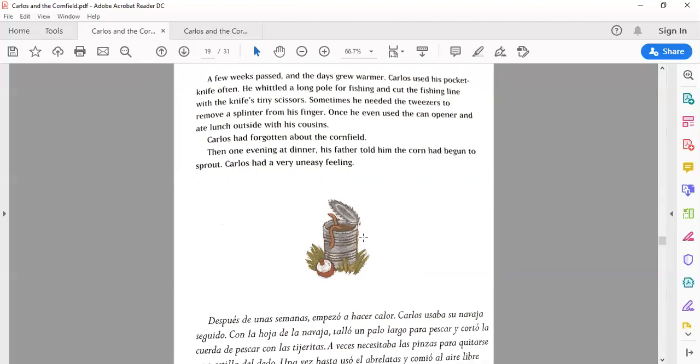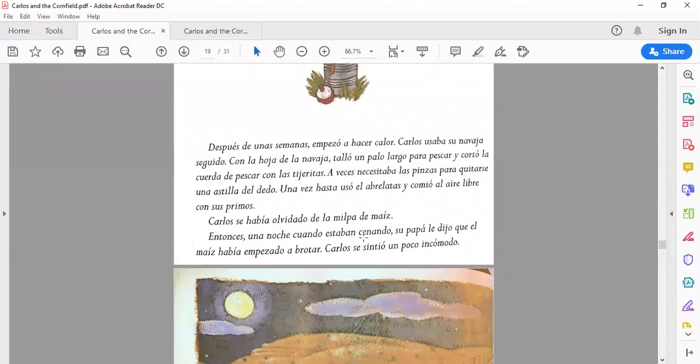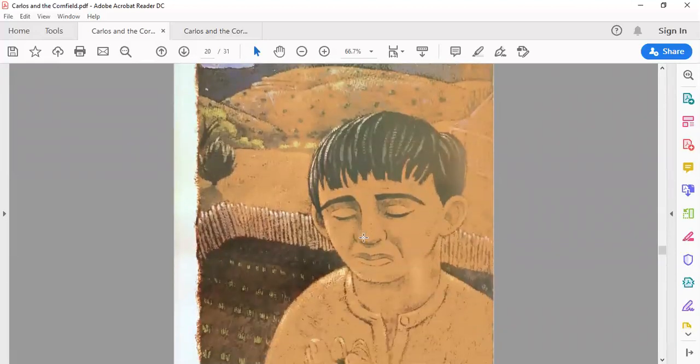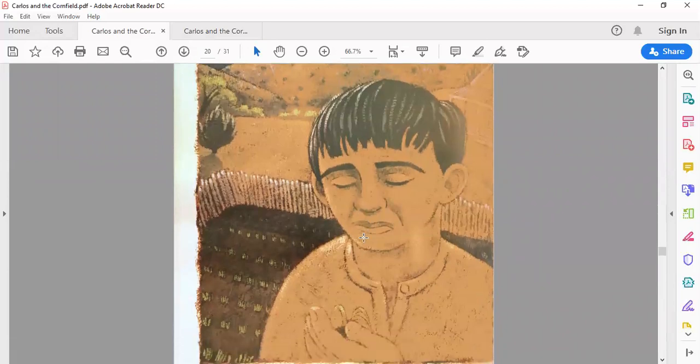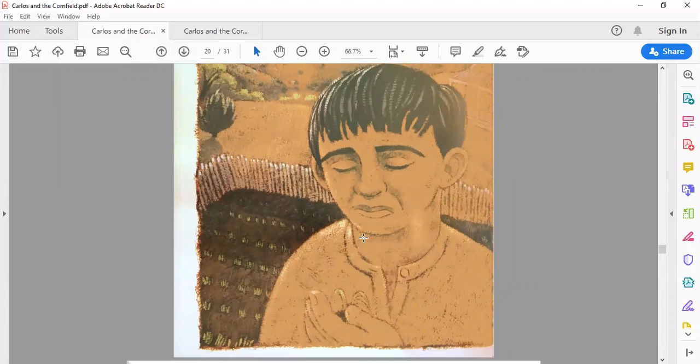So we know sprout means it's finally poking up through the ground. I wonder what's going to happen. What do you guys see in that picture right there? Look at that picture. What do you see? Do you notice anything strange about the corn growing? I also see Carlos's face. He looks disappointed or upset.